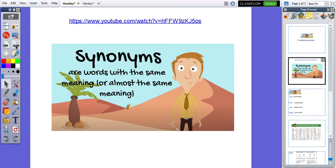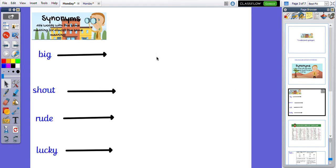Okay, so a synonym, as you will have seen, is a word with the same meaning as another or almost the same meaning as another. Okay, so in the video they used a word with almost the same meaning as hot and warm. They have both got a higher temperature, but one is hotter than the other. Okay, so let's find some examples of some synonyms.